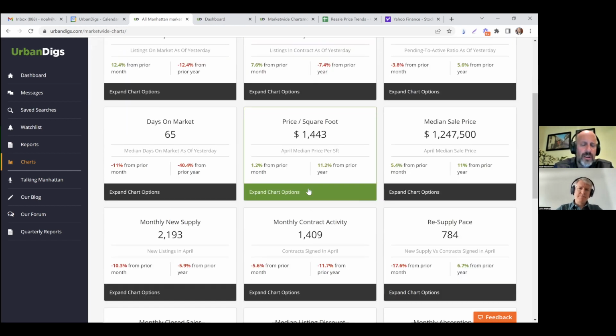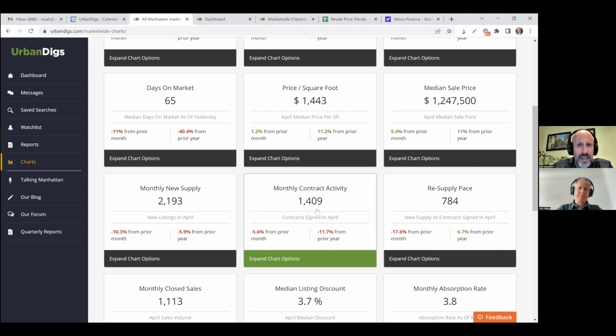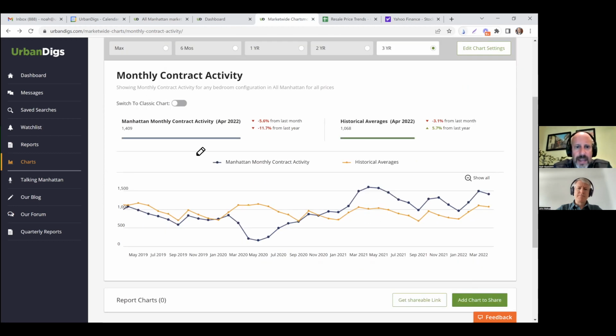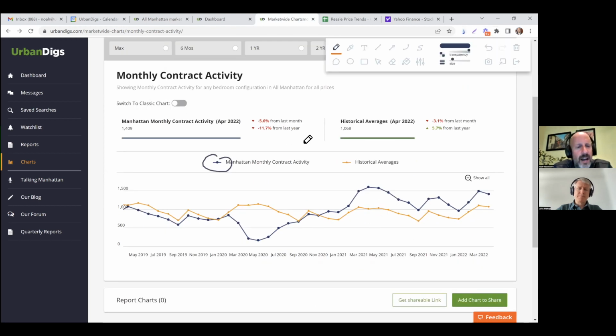I want to point our attention really quick to monthly contract activity. When I look at that chart, and here's a 3-year chart of it, I just want to remind our people at home that the blue line is how many deals this market has been producing, the entire industry, and the orange line is that average. And if you take a look at how many, 1, 2, 3, 4, 5, 6, 7, I can't even count. We have been over trend for so long. We got to keep an eye on this. This is at 1,400 and something over here, and I want to see what this is going to be in a couple of months.